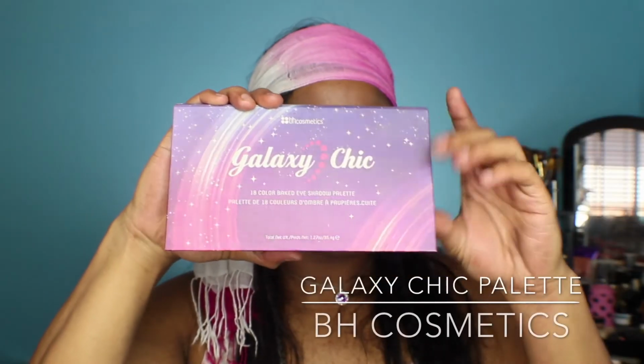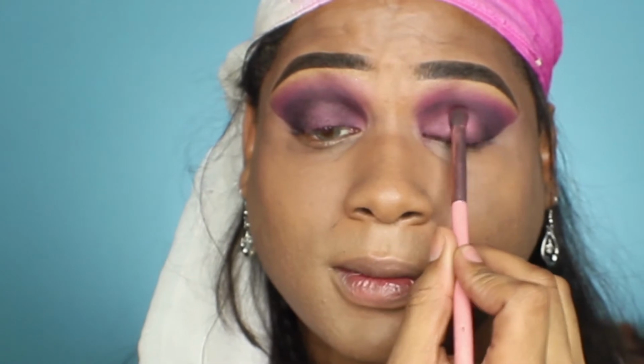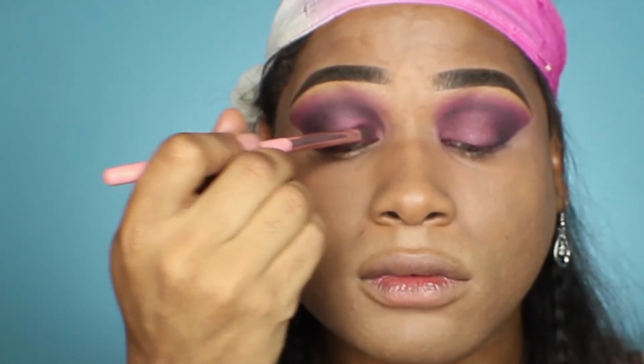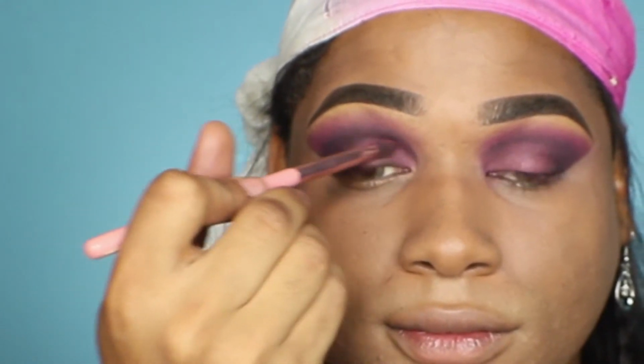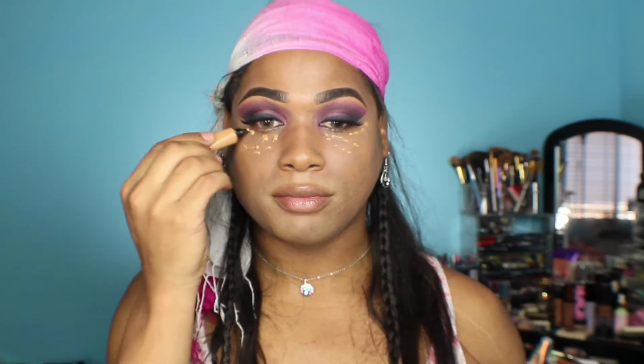Moving on, using the 35N matte palette, taking a shimmery, I don't know how to describe this one. It's got black, it's got red shimmer glitter in it as well, but it wasn't as shimmery as I wanted it to be, so I went in with the Galaxy Chic palette and used the shade Neptune, I believe it is, and applied that just a little bit on the inner part of the eyelid to create a little contrast between the dark part of the black in the socket of the eye.